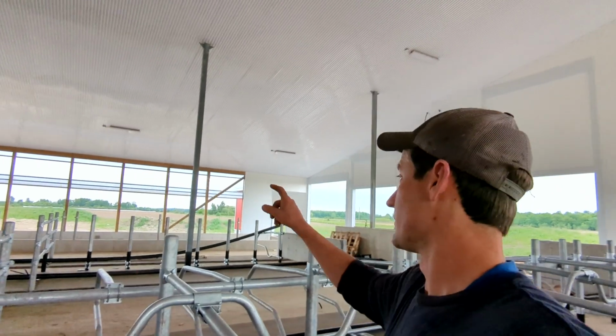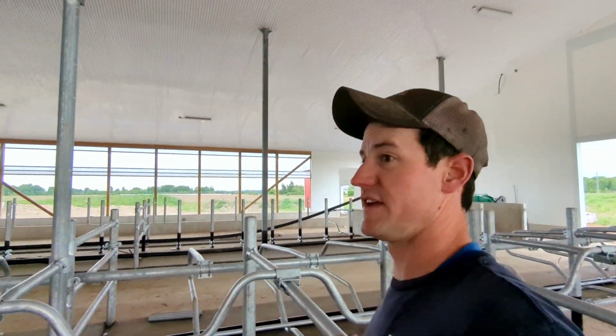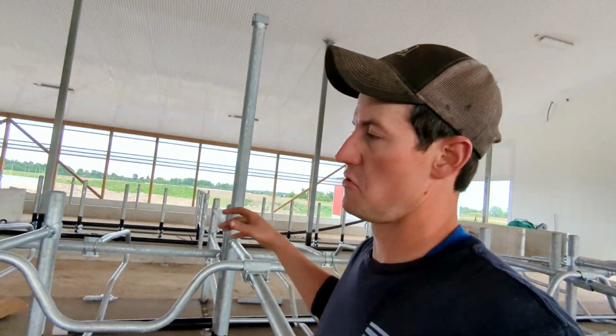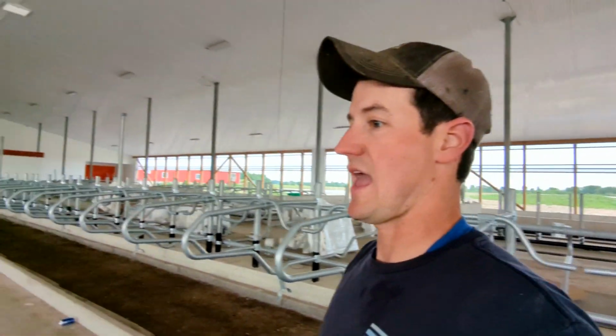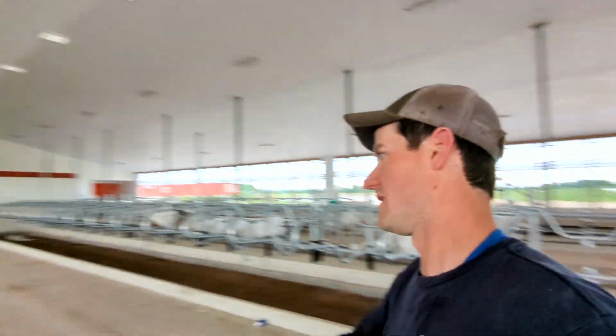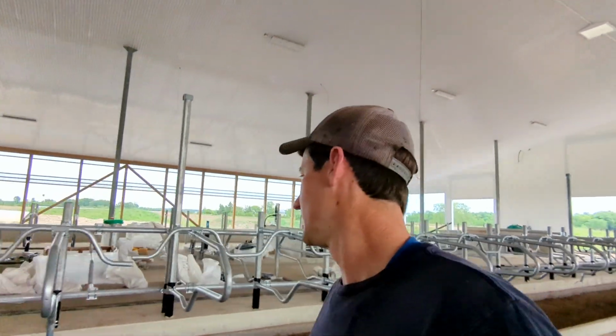So this is amazing. We've got a handful of stalls over there to finish up. We were missing those loops. They're in now. So that's done. And really we've just got to get the brisket bar in here, then drop the sand in, then drop some straw on top. And the cow stalls at least are going to be ready, which is good, because did I mention we're just over 2 weeks away from moving in.